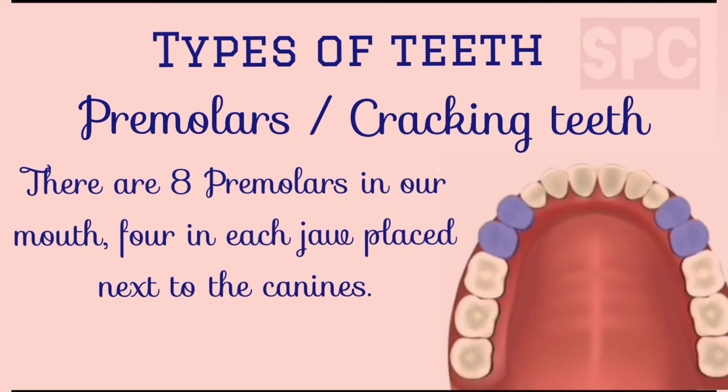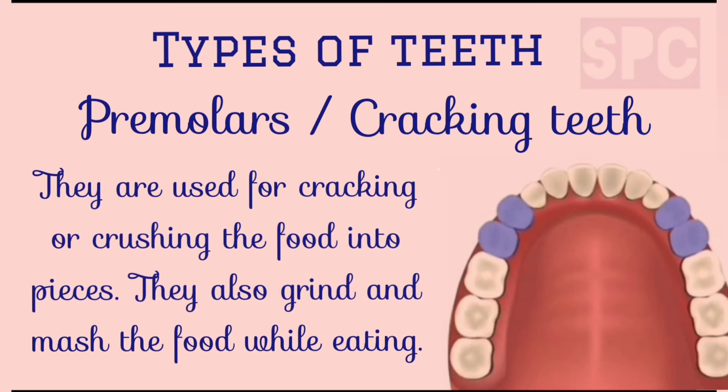Third, premolars or cracking teeth. There are 8 premolars in our mouth, 4 in each jaw. They are placed next to the canines. Premolars are used for cracking and crushing the food in pieces.